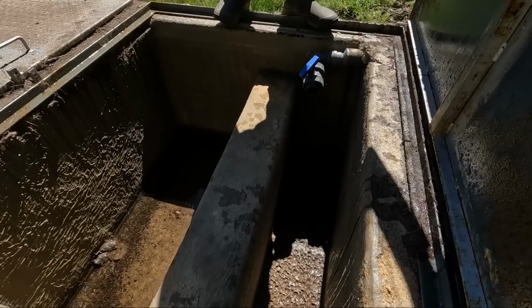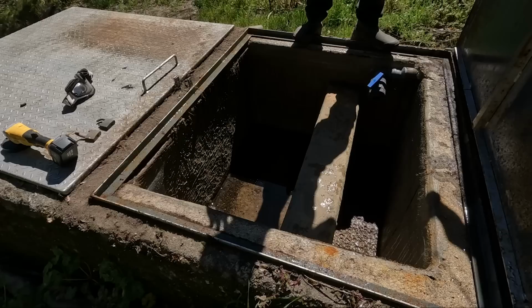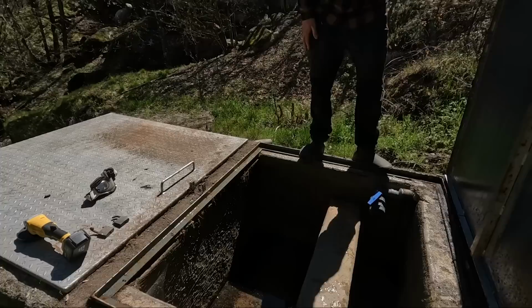And then once it rises enough, it goes over this basically concrete partition. All of the fresh water goes over and then goes into the second tank, which is where you get your lovely fresh spring water that I believe that you can drink as well.